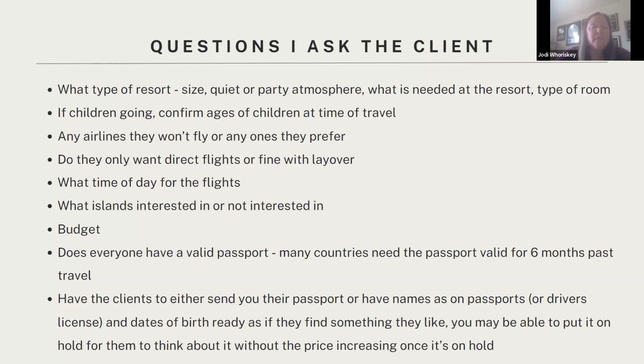If children are going, you want to confirm the ages of children at time of travel, not now, but at time of travel. So if they're vacationing next January, what are the ages at the time of travel? And I will get their passports or their driver's license, and not driver's license for kids, birth certificate for kids. But I want to know that going into my quote because you have to put in how old they are going to be.